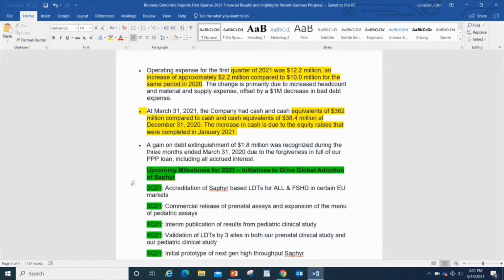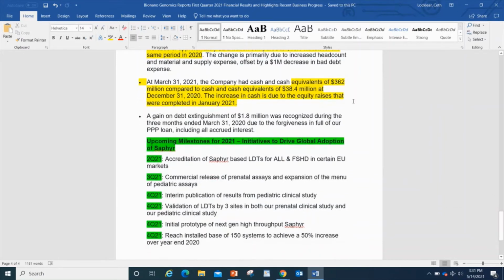in bad debt expense. So now, March 31st, 2021, the company had cash, which we've talked about, and cash equivalents of $362 million compared to cash and cash equivalents of $38.4 million at December 31st, 2020. So hopefully you like these statistics and these numbers. I do. These are some of the things that I've highlighted. Now, the increase in cash is due to the equity raises that were completed January 2021.